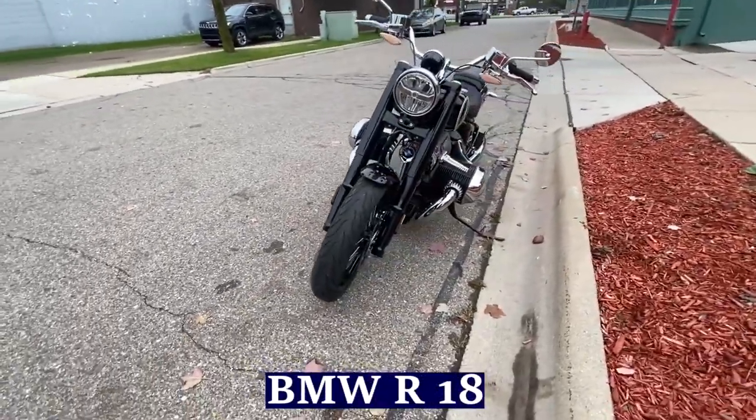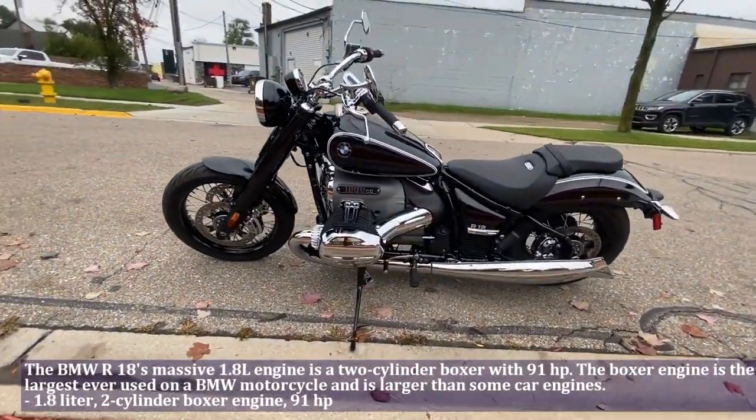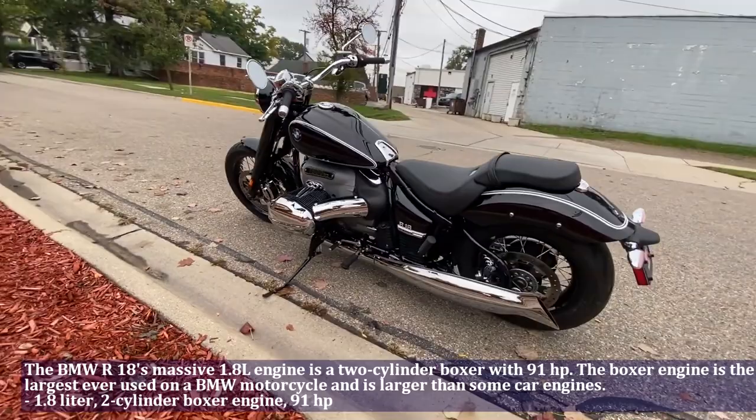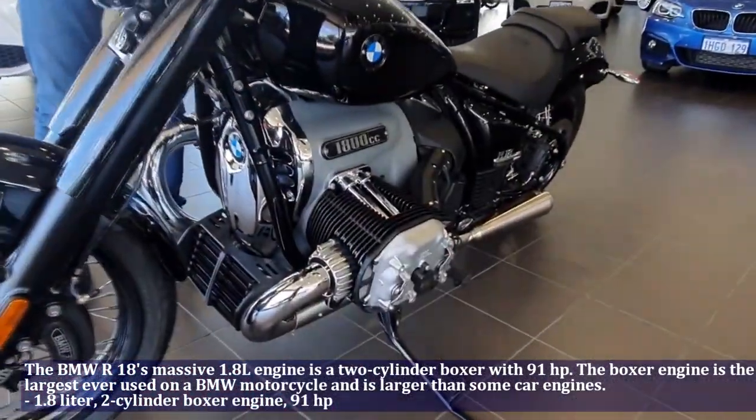The BMW R18's massive 1.8-liter engine is a 2-cylinder boxer with 91 HP. The boxer engine is the largest ever used on a BMW motorcycle and is larger than some car engines.